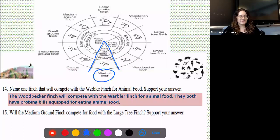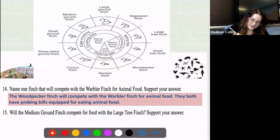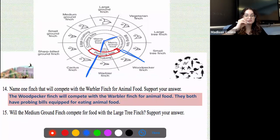Well, I said that the woodpecker finch will compete with the warbler finch for animal food because they both are eating animal food as well as they both have probing bills equipped for eating that same food. So you can see that, if we're looking at the probing bill category, they both fall under it, which means they're going to have similar beaks that equip them to eat the same food, which is, of course, animal food. And so because of that, they will compete over resources if they're in the same environment.